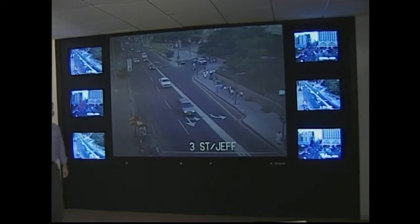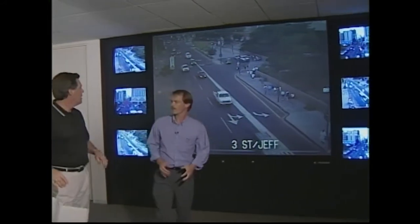Huh. Now, how do you control all these? Well, we have a traffic management center up on the 6th floor of City Hall. If you'd like, we can go up there and see it. Yeah, let's go take a peek. Okay. That's good. Oh, John, this is incredible. What is all this? This is the City of Phoenix Traffic Management Center.